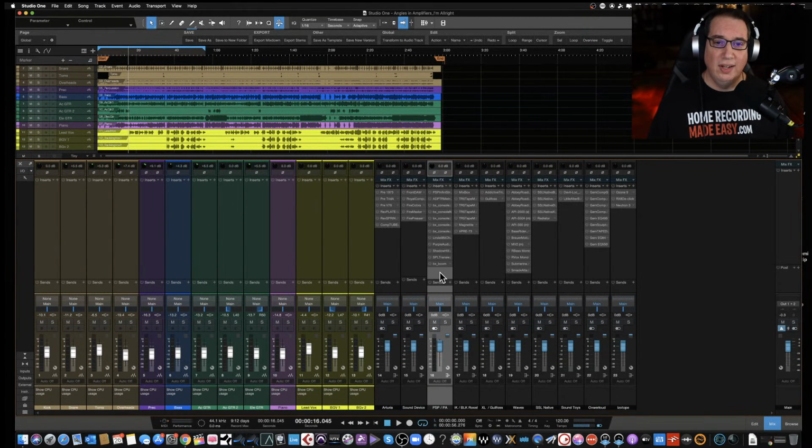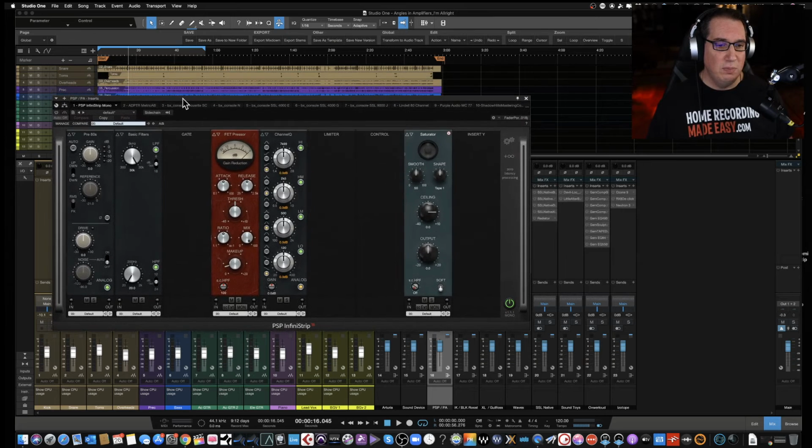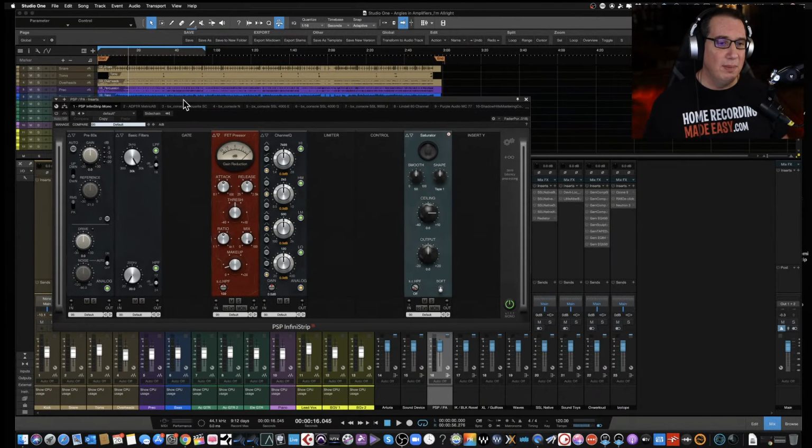So let's go over to Plugin Alliance and over to PSP. This is the new PSP Infinity Strip. We did a live stream about four weeks ago where we demoed this for the first time. I am going to be working with this in Mixing Made Easy quite a bit next year. I think it was David S.J. in the chat, the moderator and one of my good friends, who turned me on to this, and he was right. This is good. We compared it to the IK Multimedia MixBox, which we'll talk about in a bit, and which I wasn't a fan of. This one I am.